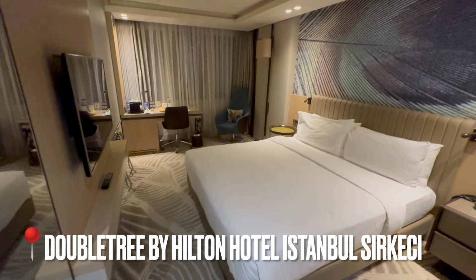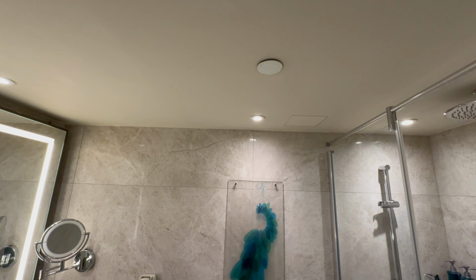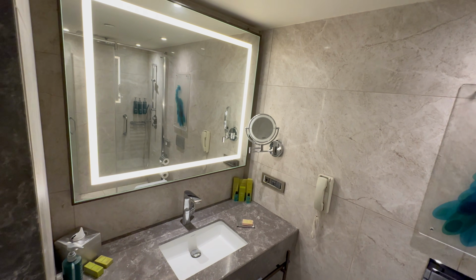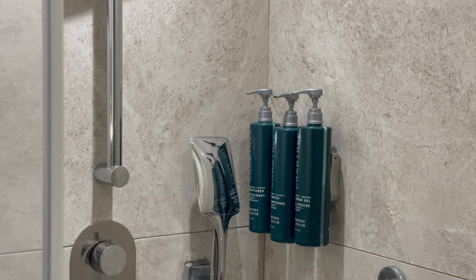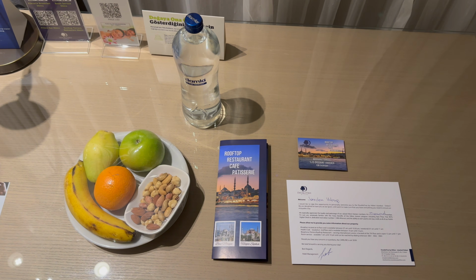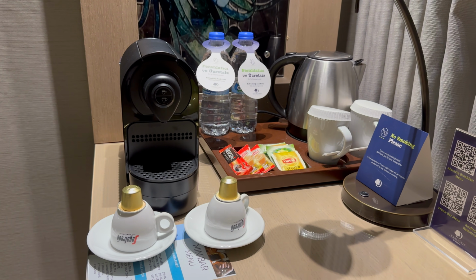We're staying at the Doubletree at Sokichi. Here's the king bedroom. It's pretty new, pretty nice. Sadly, no bathtub. As a diamond member, I got a plate of fruit as a welcome gift and a litre of water. And as always, when you check in at a Doubletree, you get a free cookie.